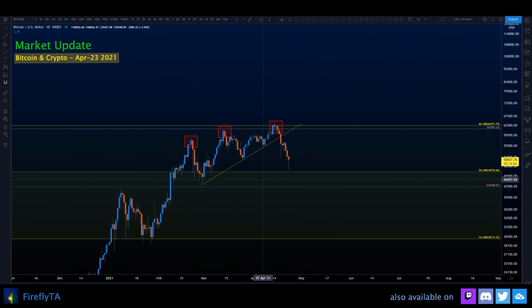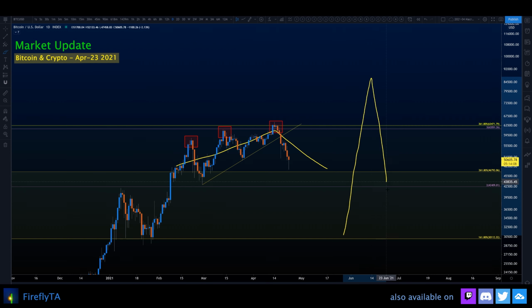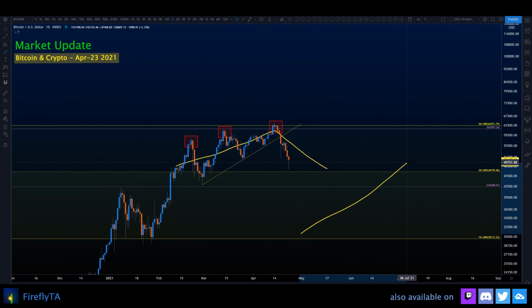But not this. This is too slow. As you can see, a slow grind up will lead to a slow grind down. Not like this, a sharp vertical drop. No, look, everything is in balance. If we see a move like this, we see a move like this. If we see a move like this, we probably see a move like this.